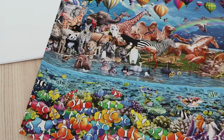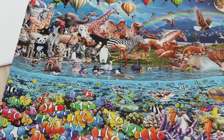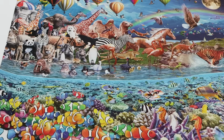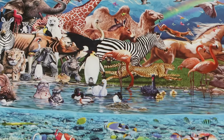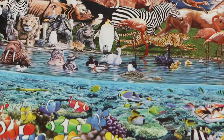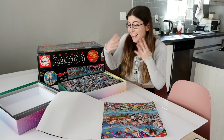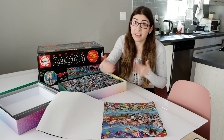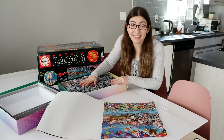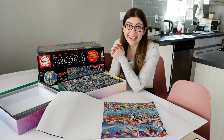Basically, this image is not hard to put together. It's a really easy puzzle image because everything is so distinct and very clean, the lines between each different element. So I'm not anticipating it being that hard as a puzzle. It's just the volume of the number of pieces is gonna take longer than a smaller puzzle. So that's the plan. Let's get into the sorting.